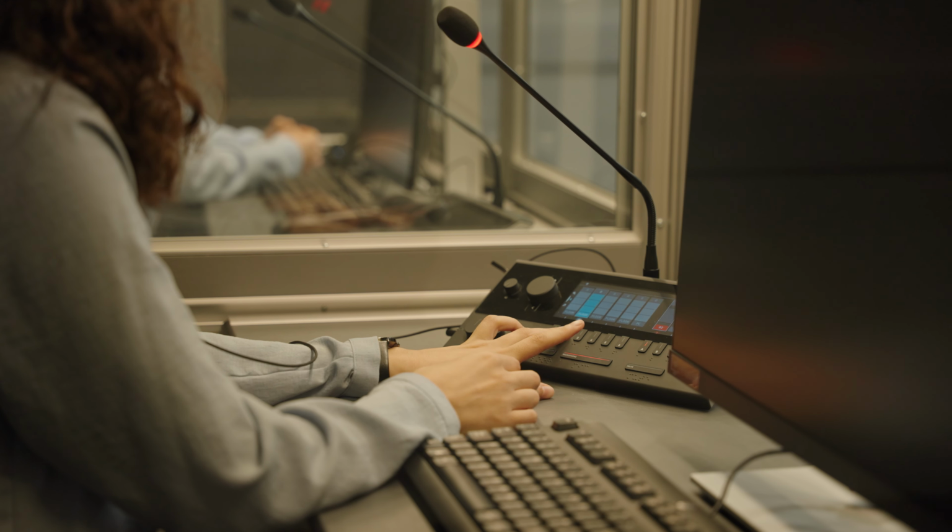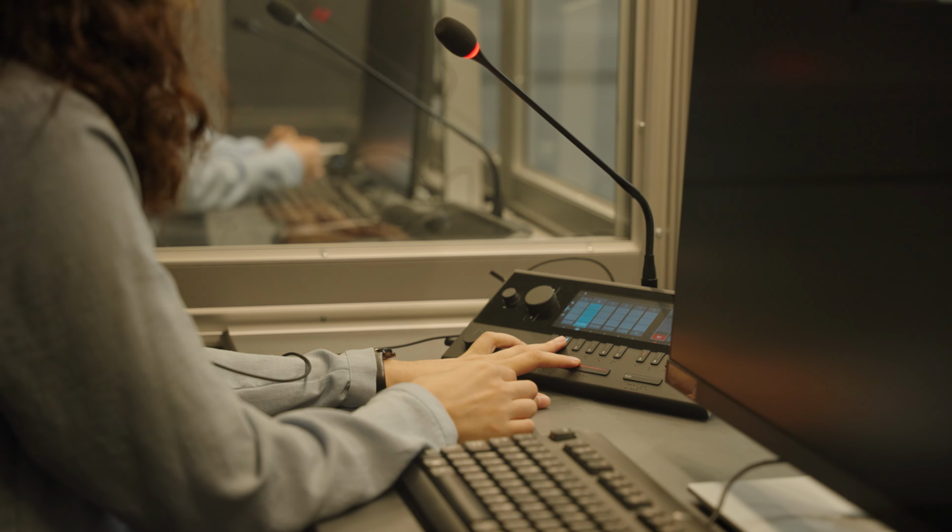Students' work will be constantly monitored and supervised through their learning process as a group, but also individually. On-the-spot feedback and guidance will be provided. Students will work in a controlled and familiar interpreting setting.